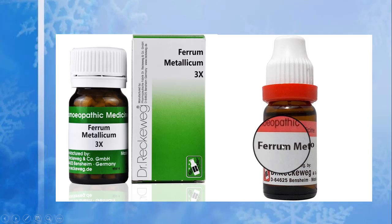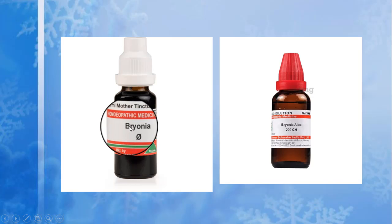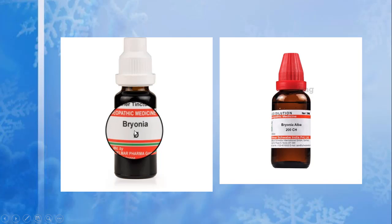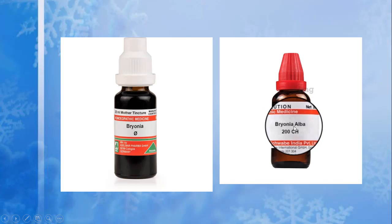Now the fourth medicine, Bryonia alba, is for pains getting worse from the least motion. Bryonia is prepared from the plant wild hops, which belongs to the family Cucurbitaceae. It is an excellent remedy in cases where the pain in the shoulder gets worse from the least motion. Pains are sharp and tearing in character, which usually get worse by touching and applying pressure. Relief of the pain takes place after the patient has complete rest.